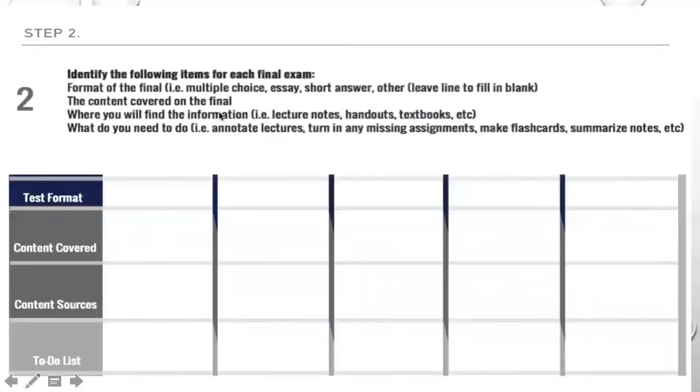Cool. Okay, so then moving along, the content covered. So then you're going to evaluate, what is the content covered? Is it chapters 1 through 6? Is it just on a certain chapter or a certain book that was read in class? So figuring out, where is that information coming from?